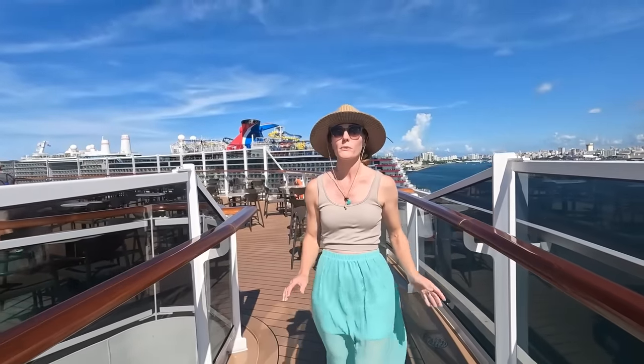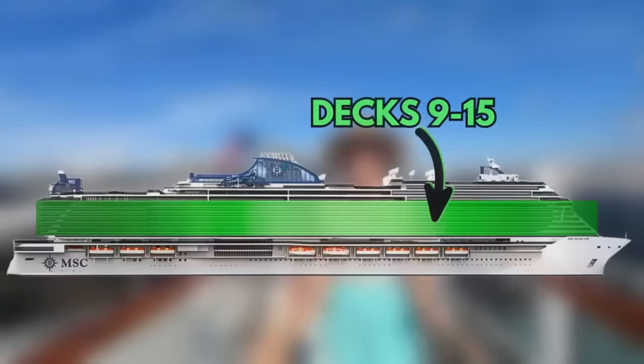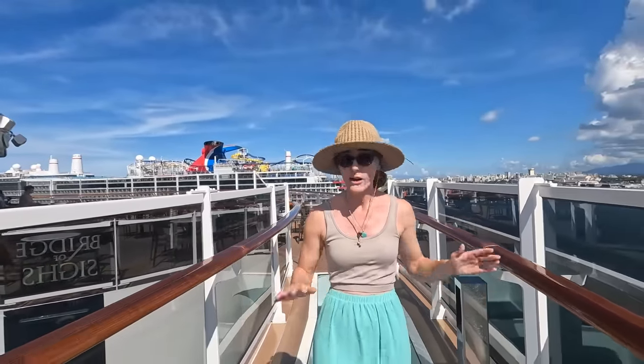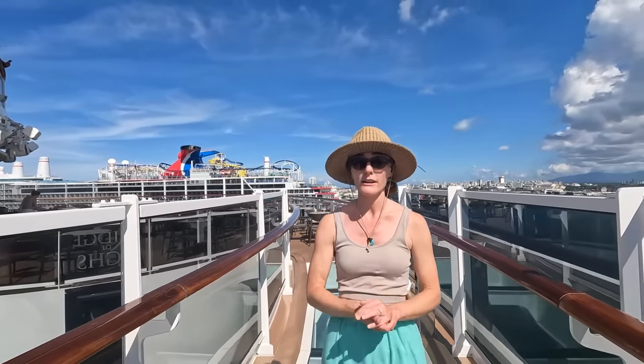Now when we left off, we were at the front of the ship on Deck 8 in the spa. We have skipped decks 9 through 15 because those are staterooms only. We are now on Deck 16 at the very back of the ship on the Bridge of Sighs. On this deck, you're also going to find the Marketplace Buffet, pools, and of course, more bars.